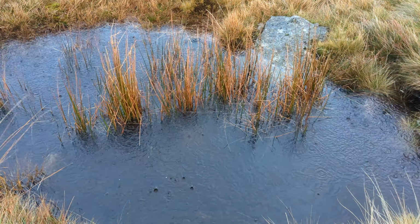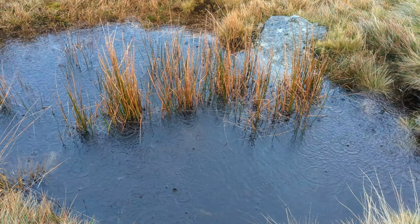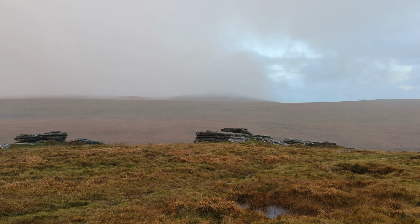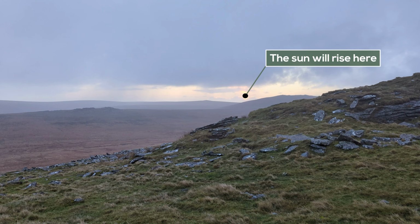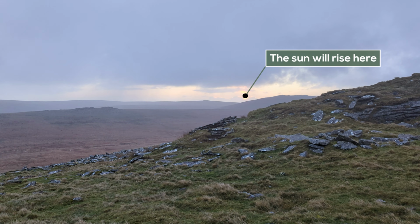Okay, let's get the camera into position. Well, there's one thing you can always be sure of on Dartmoor, and that is that the weather will change quickly. A big shower came in overhead there, gave me a bit of a soaking. I had to put the camera gear away. It's really a bit nerve-wracking at the moment because just over there where the sun is just about to rise, that rain shower is just about to cover the gap where the light will come up. But I think it might be all right.